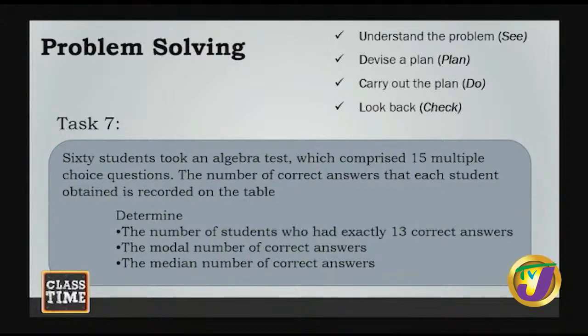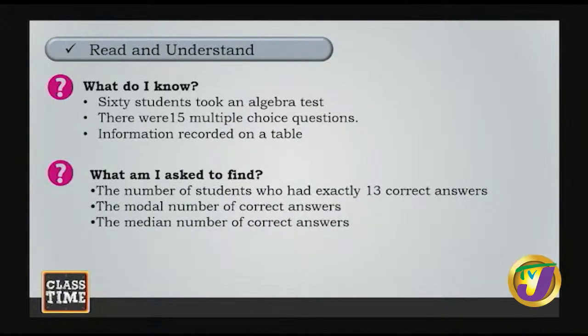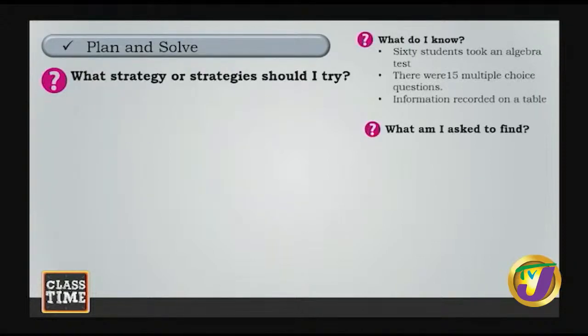Now, what do we have? What do I know? 60 students took an algebra test. So the sample space is 60. There were 15 multiple choice questions. Information was recorded on a table. What am I asked to find? The number of students who had exactly 13 correct answers, the modal number of correct answers, the median number of correct answers. Strategy: I'm using reasoning.